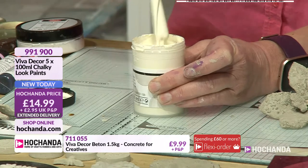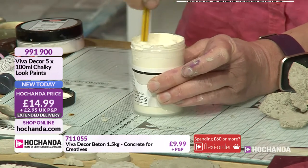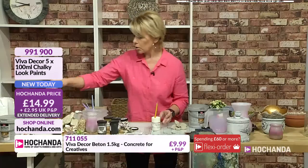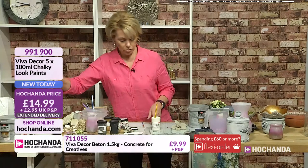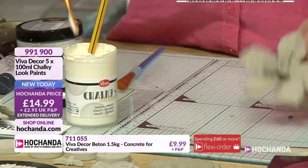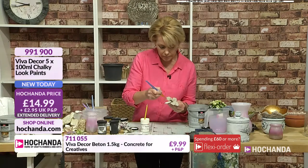Now, as with most paints, I would recommend a couple of coats. You can do different finishes. I'll be doing that later on in the second show. So we will, as I say, do much more with this. But let me just grab a brush, and we'll pick a little bit of this cream up, and I'll just start to paint on the concrete.